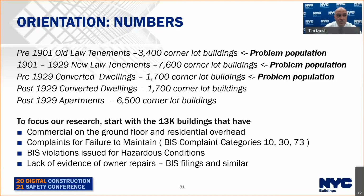One and two, new lot tenements, 7,600. That's a problem population because they have the soft stories, dense urban areas. They don't have as many problems as the old lot tenements, which predate 1901. Most of them are built between 1850 and 1860. But it's a good number. Throw that in the pile.